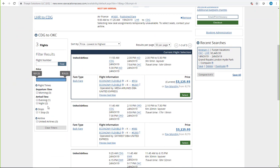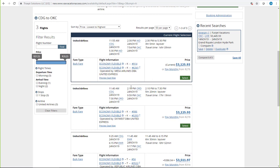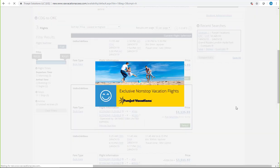So you have morning flights, and then you arrive in the evening or at night, and single stop. So you can use these filters. I'm actually just going to keep it here. And I actually like this 11:40 a.m. flight through O'Hare, gets back at 9:59. I'm going to select that.